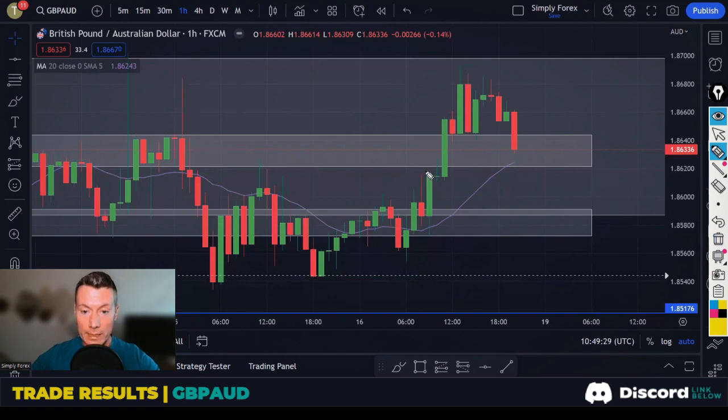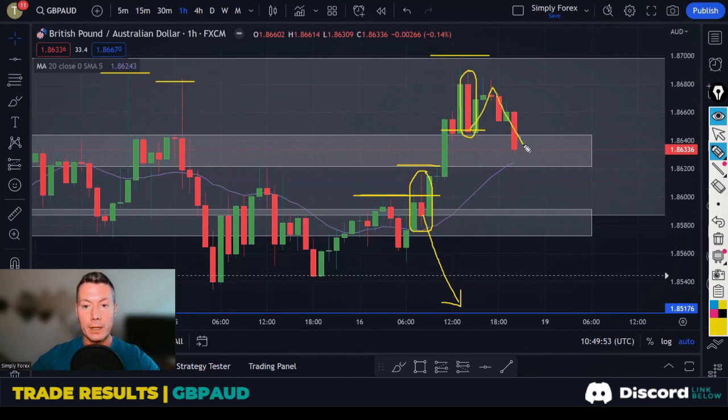But like I say, there was this candle here that reacted at these last H1 highs. That would have been a potential trade, but you would have got stopped out. And then there are these candles here. There's this candle here, which is reacting with these last highs. So that could have been a potential good trade, guys. Enter here, put your stop above here, and you would be in profit so far.